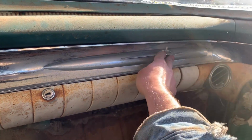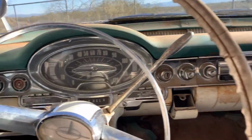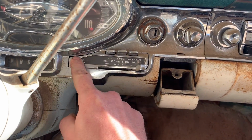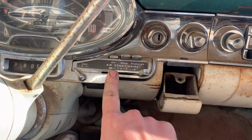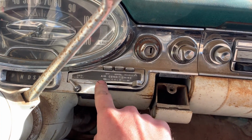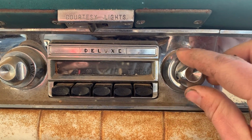That's cool, your Oldsmobile emblem. It appears that this car had factory air conditioning. Look at those air conditioning controls. That is sweet. Off, normal, recirculate. The buttons aren't stuck. I wonder if this works. I would say that somebody was taking care of it.